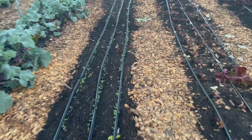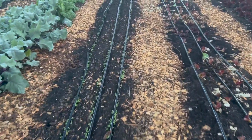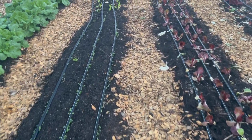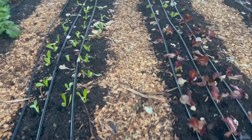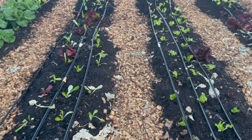In here we're running drip irrigation, and we have a fertigation injector pump that can run fish emulsion and kelp meal and all kinds of good stuff through the lines that it's going to be really critical for the plants being healthy and putting on good growth in the winter.